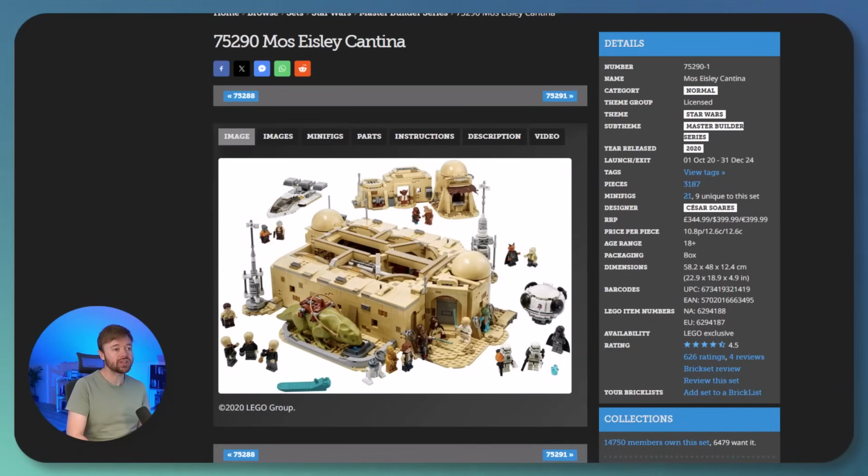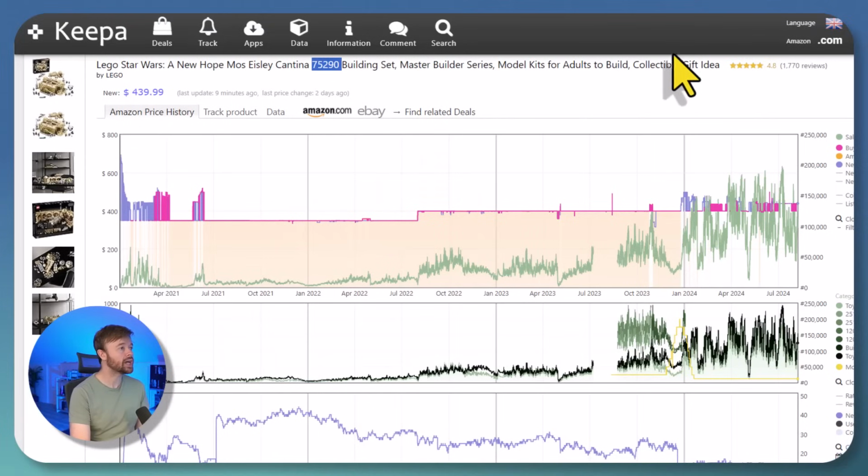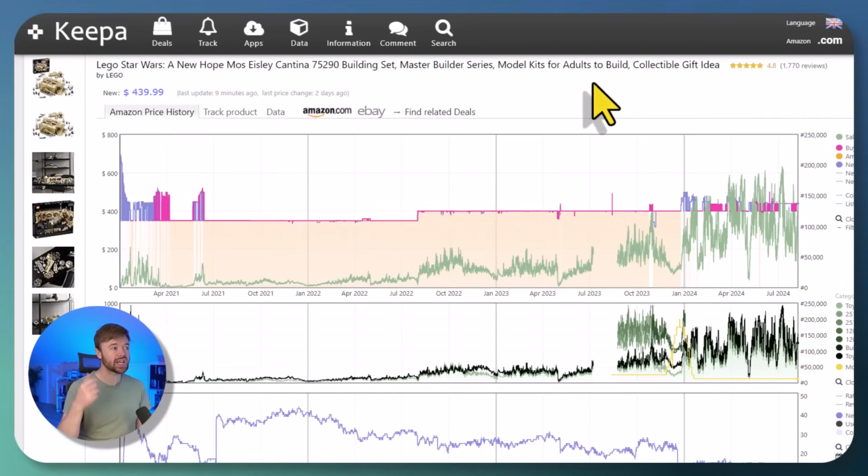Now, is it something that we should be paying a lot more attention to as an investment? Let's look at the price history so far. So on Amazon, we can see that right now it is selling for $440. It is inflated a little bit because Amazon themselves do not have stock of it. So right now, it's third-party sellers that are selling it at a slightly inflated price.